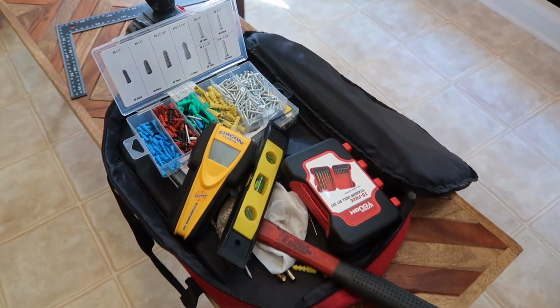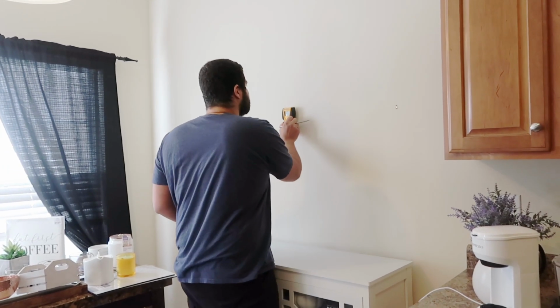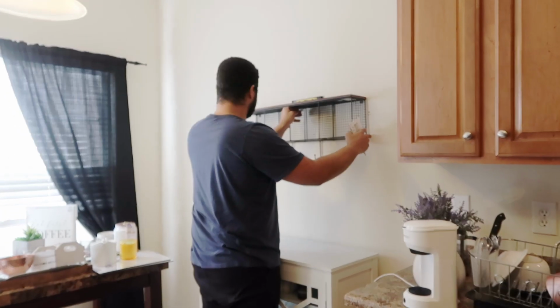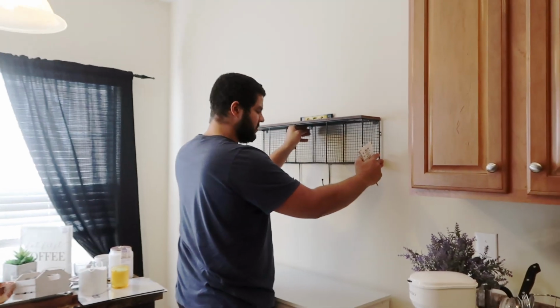Step one is to put the shelf up on the wall. So I'm having Cody do that for me before we start. Is that center? Yeah.